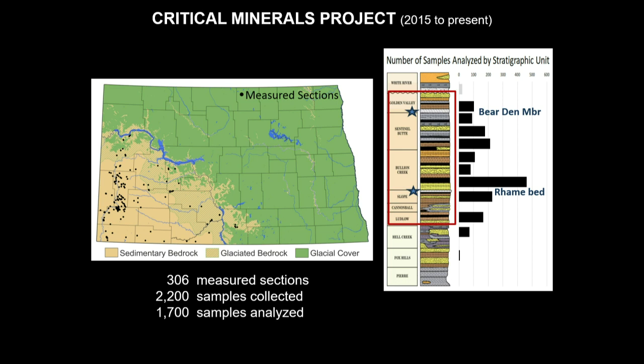The nice thing with this soft coal is that we've seen that the organic complexes in those that are holding these critical minerals are pretty loose. So it's easier, you can use weaker acids to separate those.